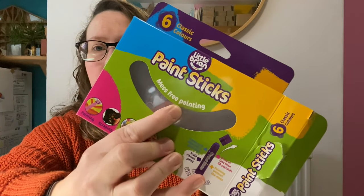I've just seen on the other, it says mess-free painting. It's not gonna be. I embrace the mess, embrace the scribble.